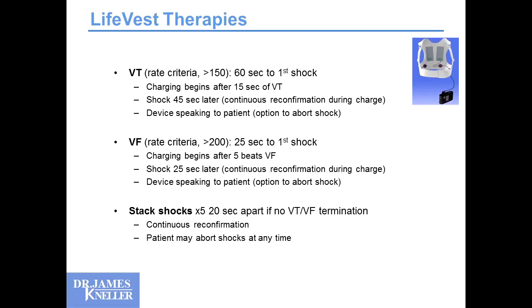You can program a VF zone, so say you pick everything above 200, and here the device is going to move faster. So 25 seconds to the first shock. It begins to charge after 5 beats at that rate cutoff, and then the shock will come 25 seconds later. And again, there's the continuous reconfirmation with the device speaking to the patient during that time, but it'll shock much more quickly. And you can program those zones based on what you know about the patient and their clinical rhythms.